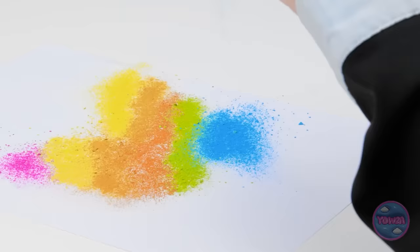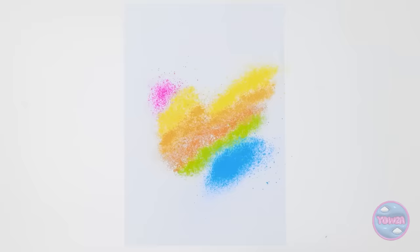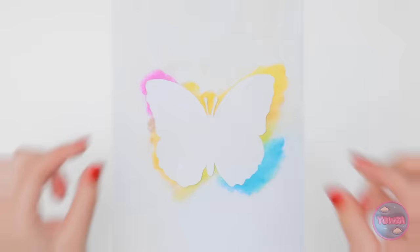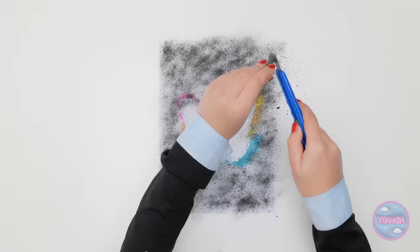This is the last color I need. Now I need to get my finger dirty. I'll smudge the chalk dust and start to create a butterfly. Then I'll place the stencil on top. That looks about right. Did you really think I wouldn't use black in this drawing? I'll shave the chalk over the stencil. I'll cover the whole page with it.